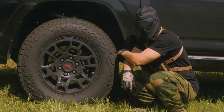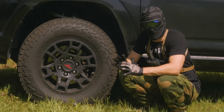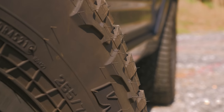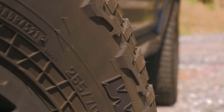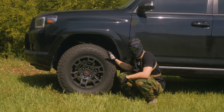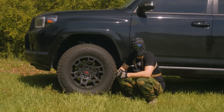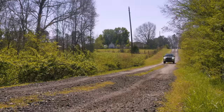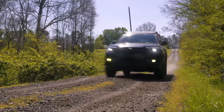Now, these are not 285 tires. 285 is about as big as you can get without doing serious modifications to these vehicles. This is a 265. It is the stock size tire, but I went with the Falcon Wild Peaks. They're not loud tires. They feel great. And for what I do, going on back roads, dirt roads, fire trails and stuff, they're awesome.